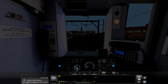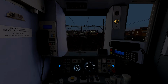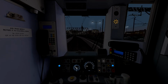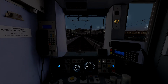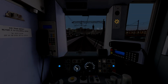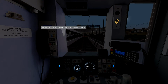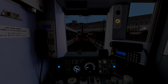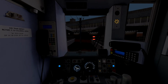So speed limit is now 15 miles an hour, going up to 20. And this time, I will actually make sure that I'm looking at the signalling. I won't get another SPAD. So this time, you can actually see the Blackpool Tower more clearly. 156 going out to Blackpool South. Stop. There. What do I do out? Do out 43.